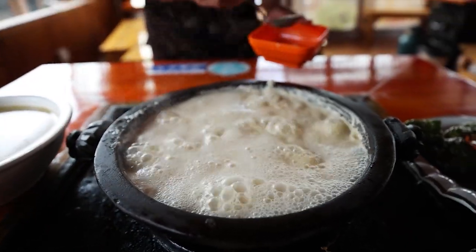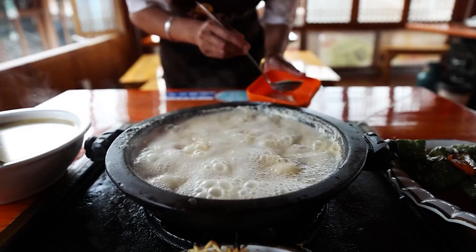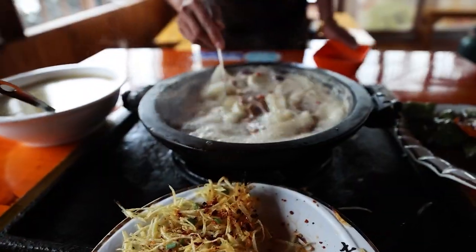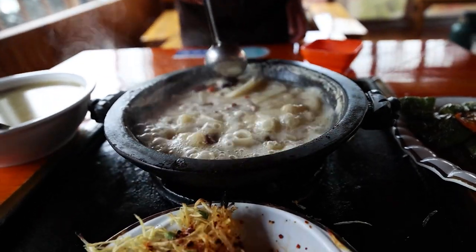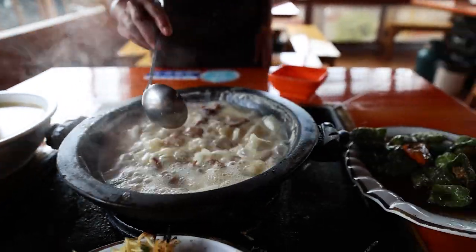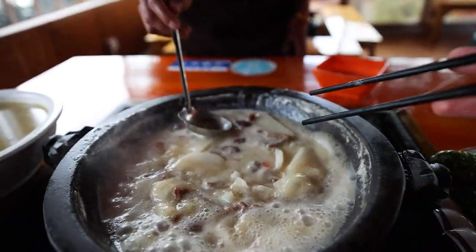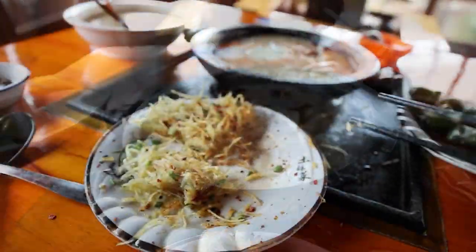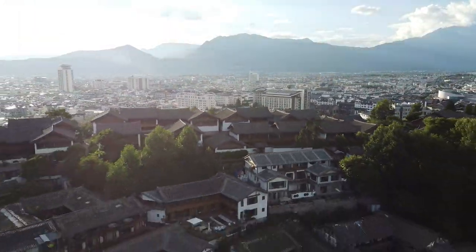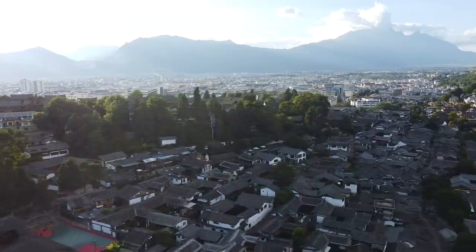Okay, now just taking away some of the foam here. I guess that's what you're supposed to do, which I didn't know. You learn something new every day. So while she's doing that, I'm gonna finish off these amazing potatoes here, some of the chicken soup, the bell pepper, and of course, all of this fantastic yak meat. I'm really happy I came here to Lijiang, and I'm gonna roll some other pictures from the days here in the background so you can enjoy a bit more.